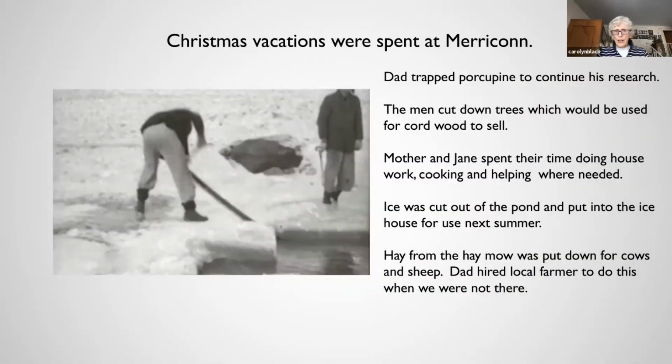And we cut ice off that pond every year from 1932 to about 1940s, perhaps. So that was our refrigerator, and we did that every year.